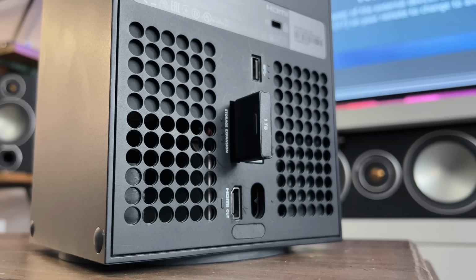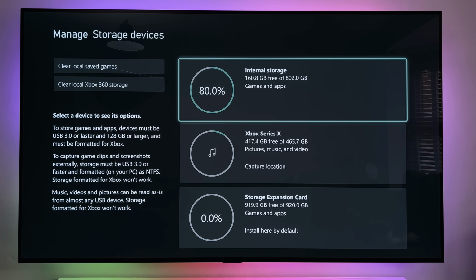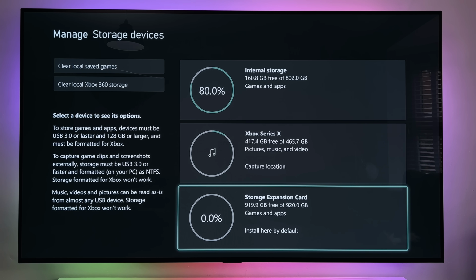Plus, these are stupidly small and they won't take up any USB ports on the back of the console. By adding this card, it has more than doubled my available storage, which hopefully should mean I won't need to delete any more games this year.